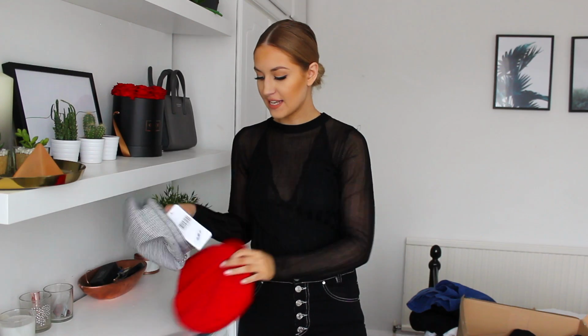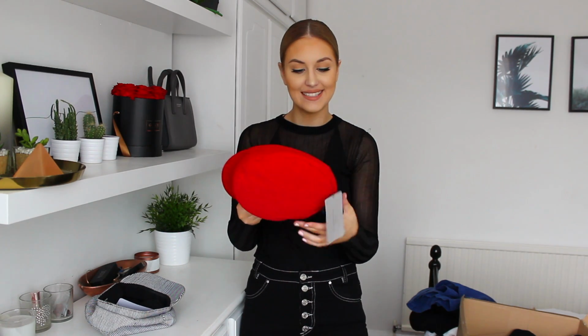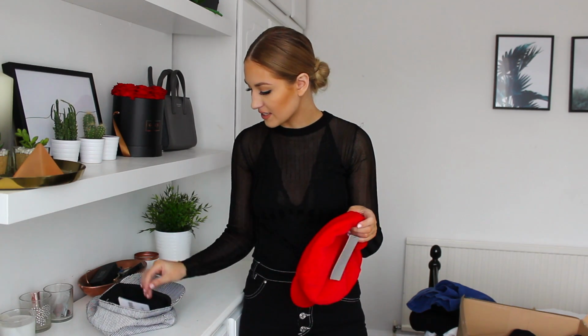So this one is just black and white striped. And then this one is in a red corduroy, is it corduroy material? And what I love about Zara hats is that you can get them in different sizes. So I got them both in a size small, I think, because my head, I mean, it is pretty big, I would say, actually. I don't have a tiny head, but I just find that a lot of Baker Boy hats are really big on me. So I like that these ones come in different sizes and they actually fit.